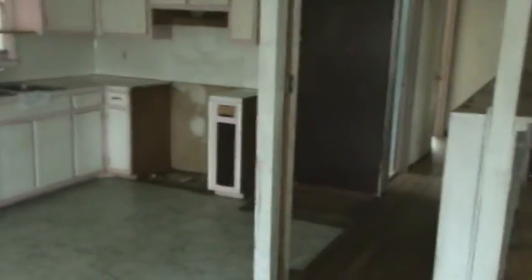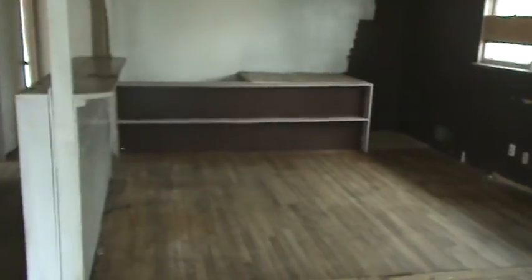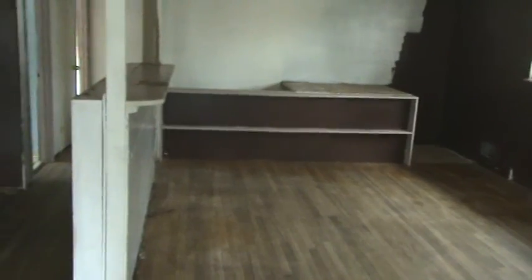It needs a lot of work, so I'm not going to deny that. But there's different ways to approach this thing. To turn this around and just make it a basic rental, you'd be in this whole thing for somewhere around $30,000 to $35,000. And for that money, depending on how we're able to finish it, I would get anywhere from $850 to maybe even as much as $950, $1,000 a month in rent. So this thing would cash flow all day.